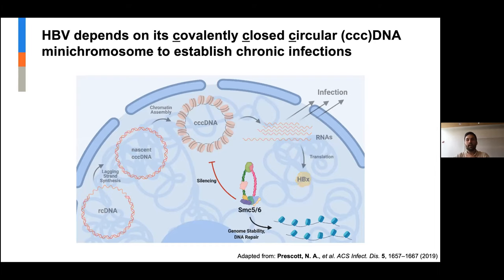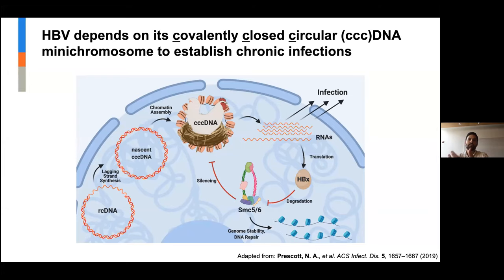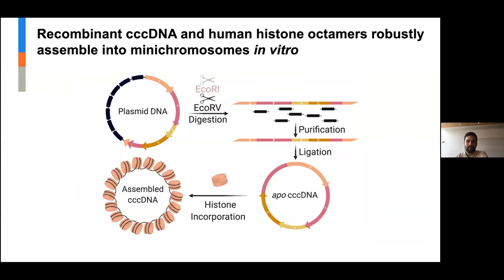However, it was also shown that in the absence of HBx, SMC5/6 serves to silence transcription from cccDNA. So when we take a step back, we have this paradoxical chicken and egg relationship, where you need transcription to take place from the cccDNA, but of course you need HBx present to degrade SMC5/6 for transcription to take place. So this has been an outstanding question in the field, and we wanted to use some of the chromatin biochemistry techniques in our lab to try and get a better understanding of it.